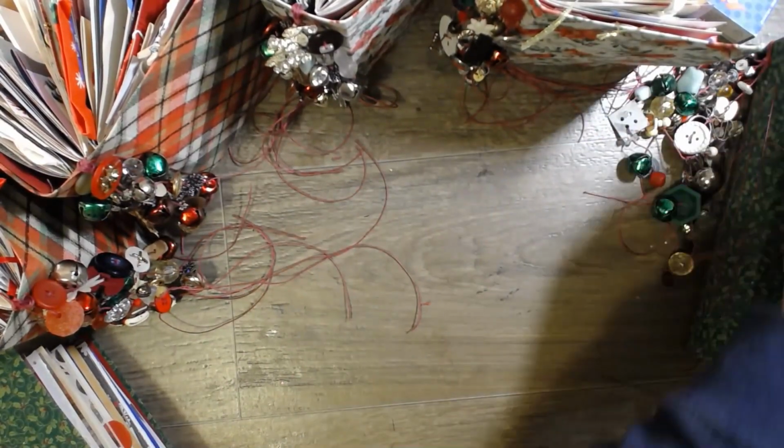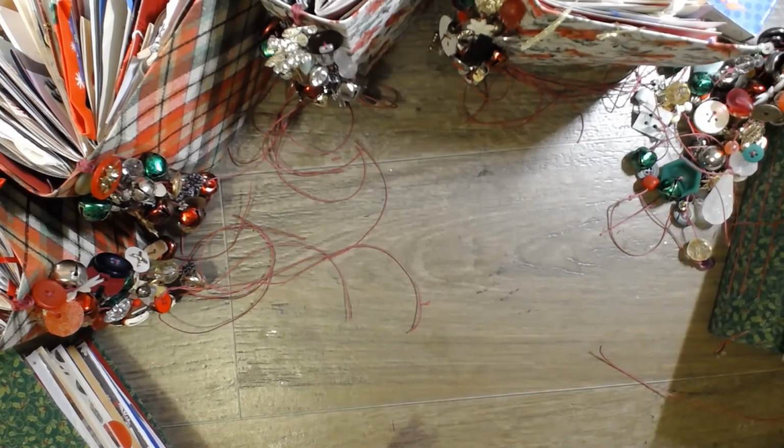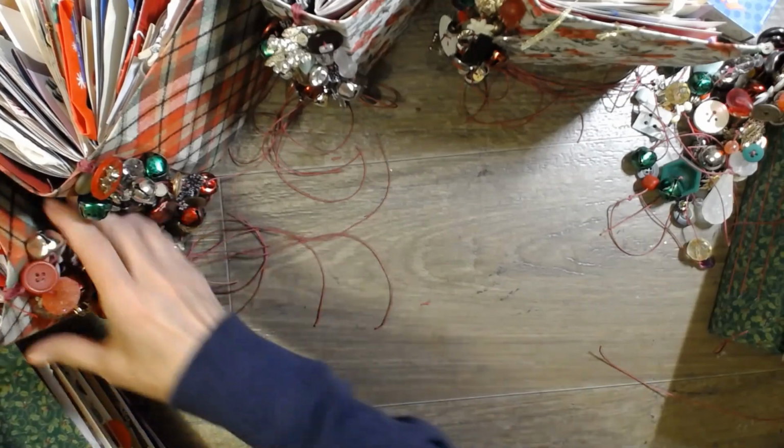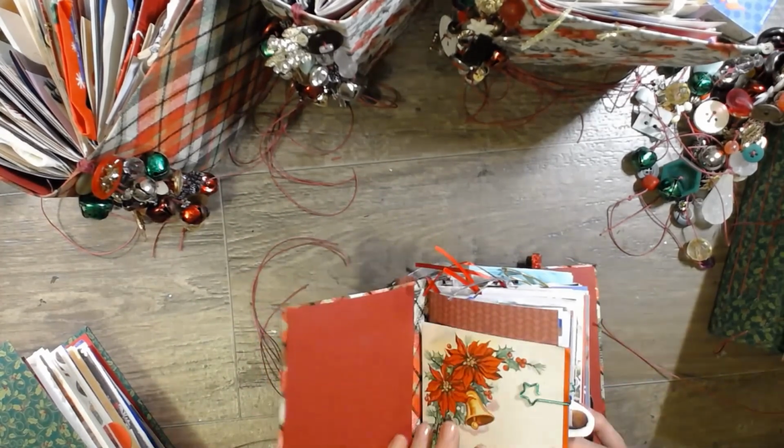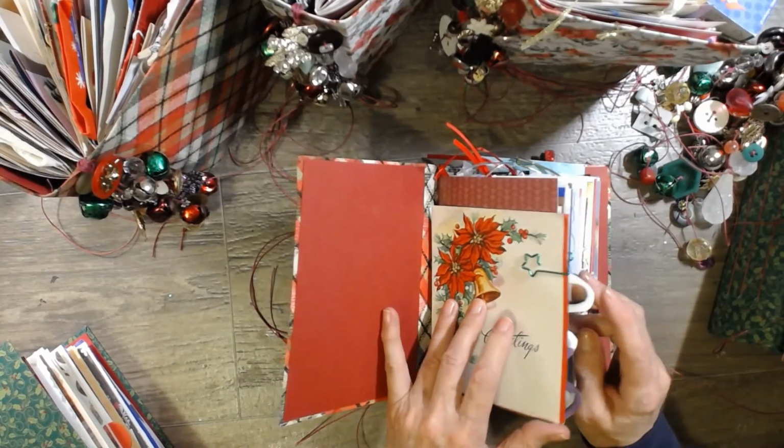So those are the larger ones, and the smaller ones are basically the same. So let me put this away over there, because I would hate to spill it. And the smaller ones are chunky little monkeys, you know? And this one has a little greeting card right there.